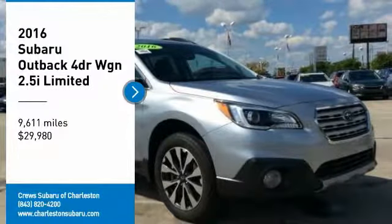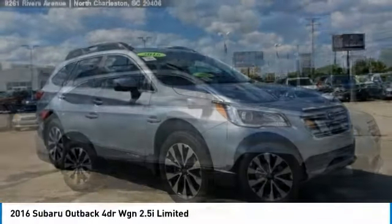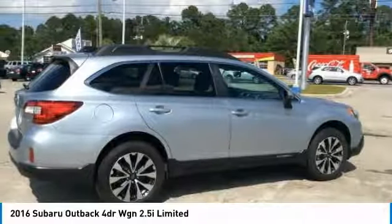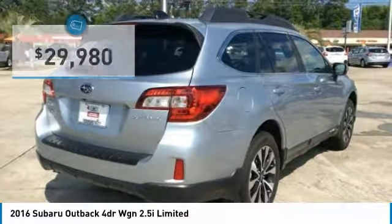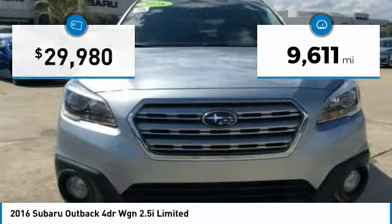Stop by and take a look at the 2016 Outback. Take the go-anywhere capability of all-wheel drive and plenty of room for cargo and companions, and you've got the Subaru Outback. Let the adventure begin, and it is priced below $30,000. This vehicle has less than 10,000 miles.